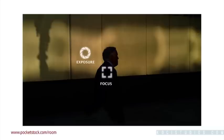You can wait there all day, wait for a million people to pass, wait for a gentleman in a hat to come by, and boom, you've got the picture. You've taken control over the exposure.